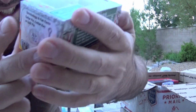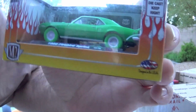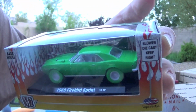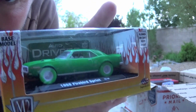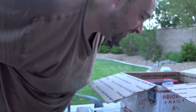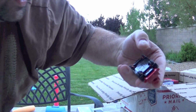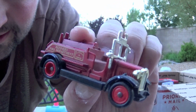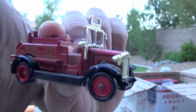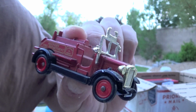What is this? Another M2 Chase. Look at that. The Firebird Sprint 1968. Look at that with the green on green. Beautiful, beautiful stuff. These are all now instantly the best cars in my collection. Oh gosh. This fire truck made in England. The refinery fire department. Wow.